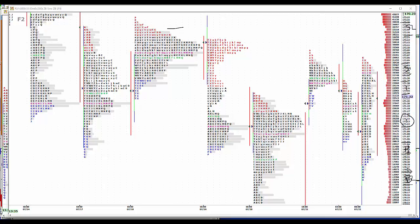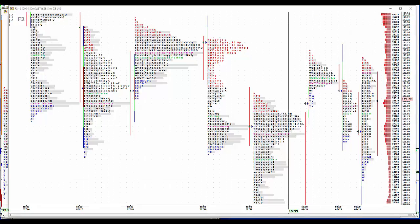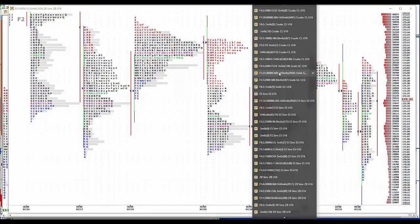Gold was lower. Things look great. Risk off investments are out of favor because the stock market is trading higher. Sell gold.